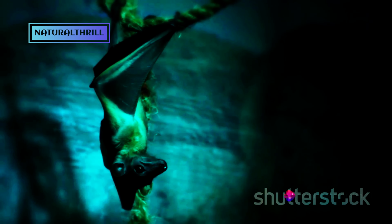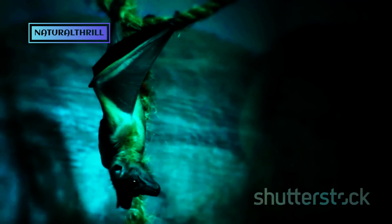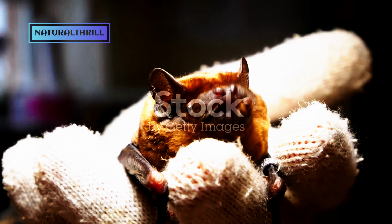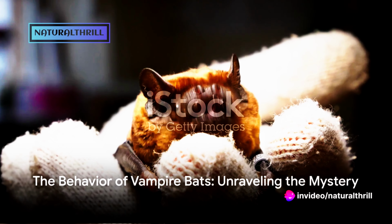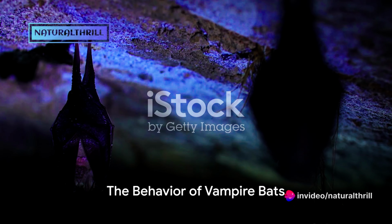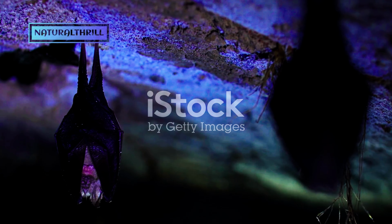As for their diet, these bats have a voracious appetite. They can consume up to half their body weight in blood each night. To accommodate this, they have a rapid digestion process that extracts nutrients and expels the waste within 20 minutes. Their unique biology is intriguing, isn't it? But what about their behavior? Let's explore. You might be surprised to learn that vampire bats exhibit some behaviors that are quite human.